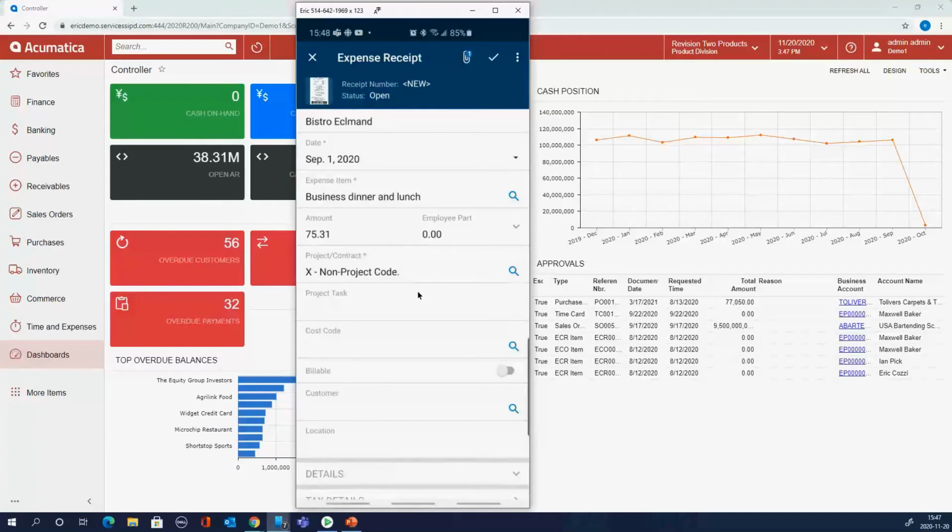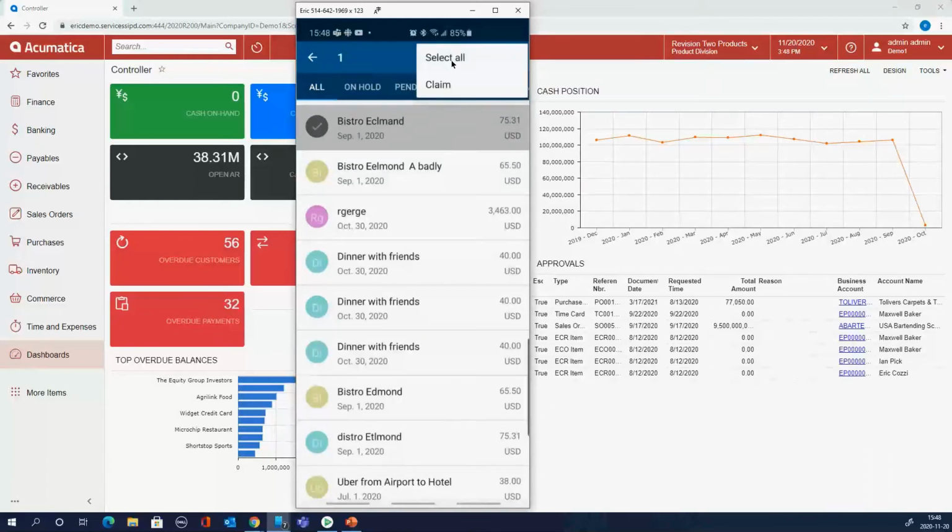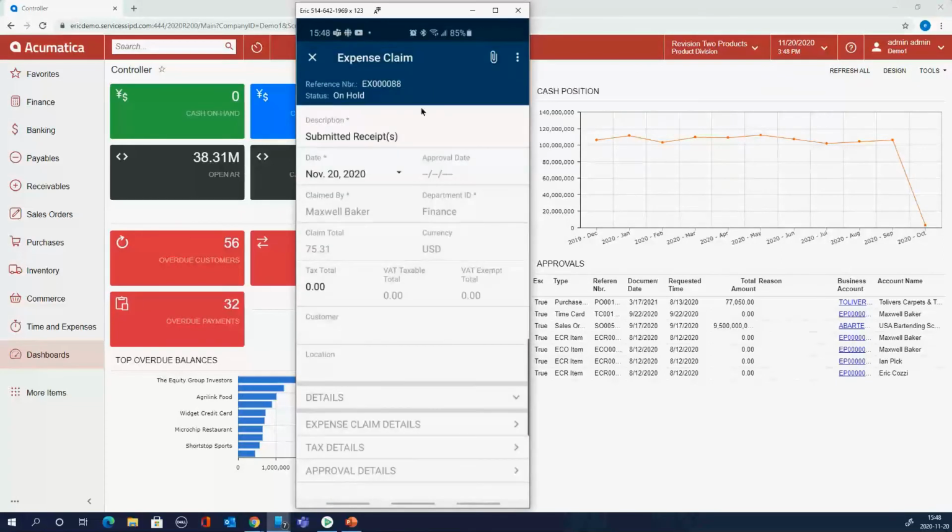Exactly. And so when I'm done, I just simply click here with my finger, and this is recorded. Now, let's pretend that we are at the end of the month, and I'm doing a claim once a month. So I can select all kinds of expense receipts and put them into a claim. Now the system brings me to the next step, which is the expense claim, and in that situation it will have only one expense receipt.